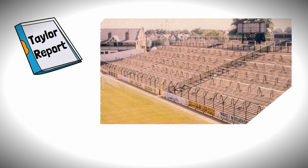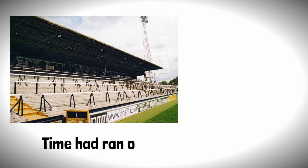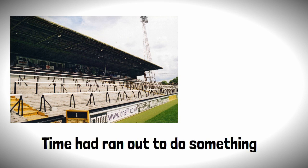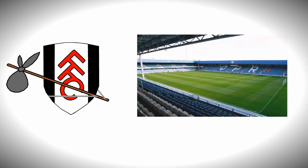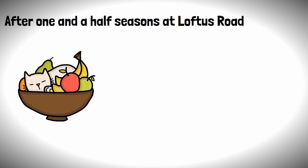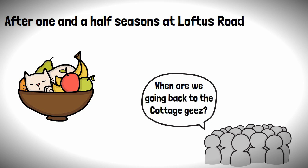With the arrival of the Taylor Report in the 1990s, Craven Cottage still had standing areas within the ground, and by the time it reached the Premier League in 2001, these standing sections were still there, and time had run out to do something. The result saw Fulham having to decamp to local rivals QPR. After 1.5 seasons at Loftus Road, no work had been undertaken, with fans becoming increasingly concerned whether they would make it back to Craven Cottage.